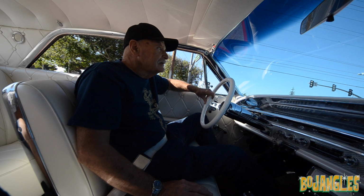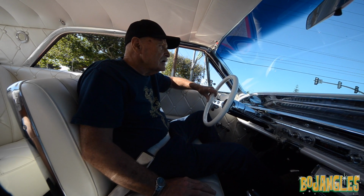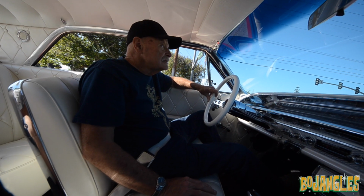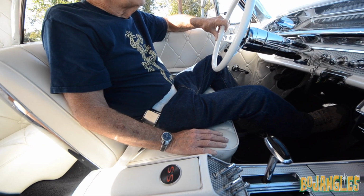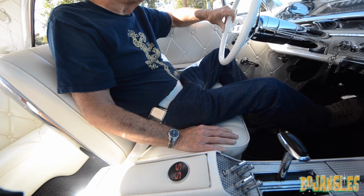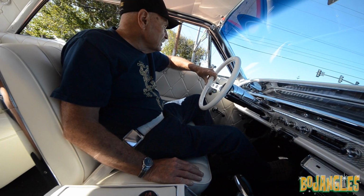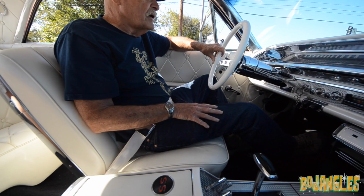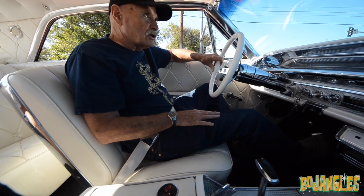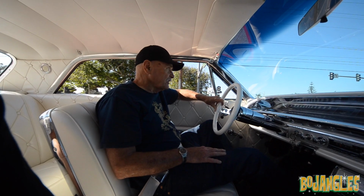How long have you owned this one for? This is about 6 years. I really only started working on it about 3 years ago. First of all, I put the lifts in it, and I bought the wheels, and I drove it like that for a couple of years. And then finally, because the original intent always was to make it like Alan's car. So that's the reason I bought the car, actually.